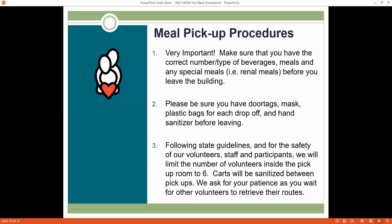It is very important to make sure that you have the correct number and types of beverages, meals, and any special meals before you leave the building. Please also make sure you have door tags, masks, plastic bags for each drop-off, and hand sanitizer before you leave. Now, while we are still in the pandemic, we will limit the number of volunteers in the pickup room at one time. There will be a staff member positioned by the entrance to monitor the number of people in the room. Hand sanitizing stations will be available before you enter the pickup room, and carts will be sanitized between pickups.